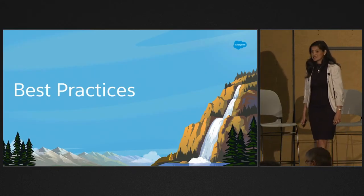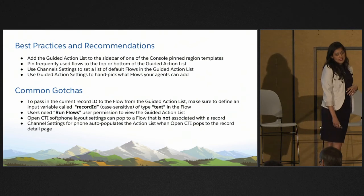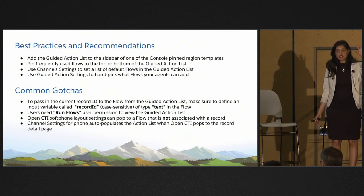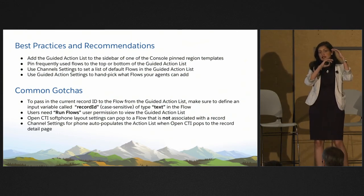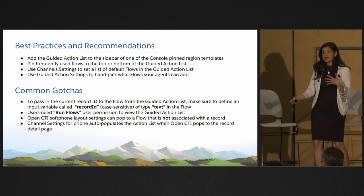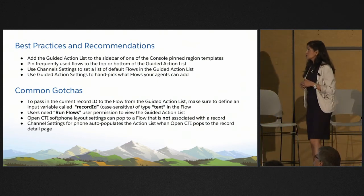OK, let's look at best practices. These are some of the best practices we do recommend for using guided action list. There's two sections, as Matt pointed out. There's the pinned regions. There's the top pin, bottom pin. Use them if you have these pinned flows. If you want your agents to do some things right at the very beginning, pin them to the top. If you want them to do it towards the end, like CSAT, sending out surveys, generating some customer report, do that towards the end. So use your pinned regions to do that.